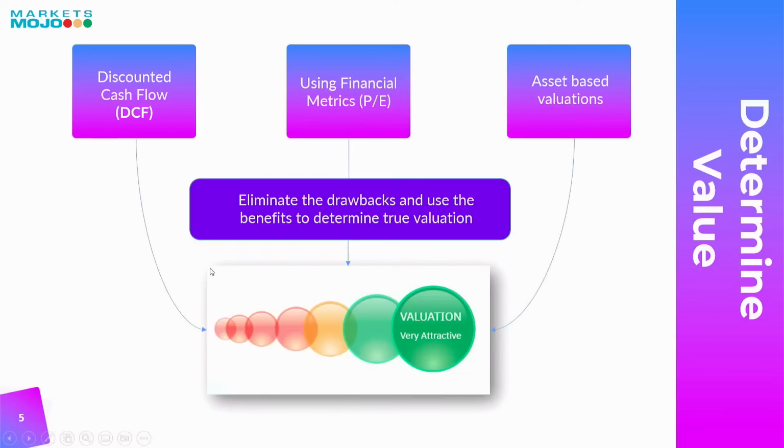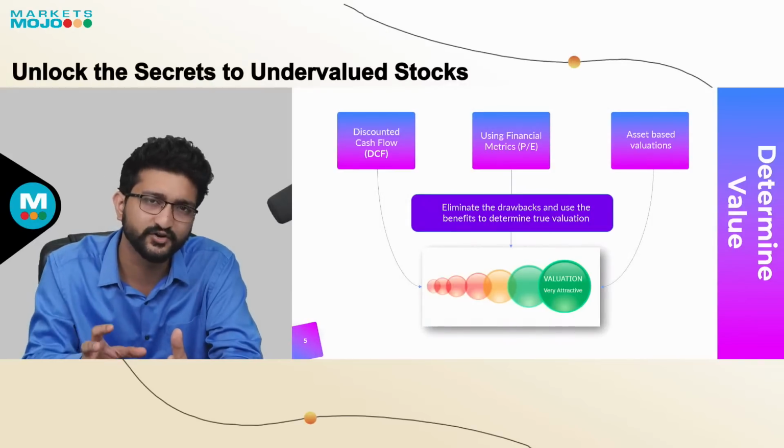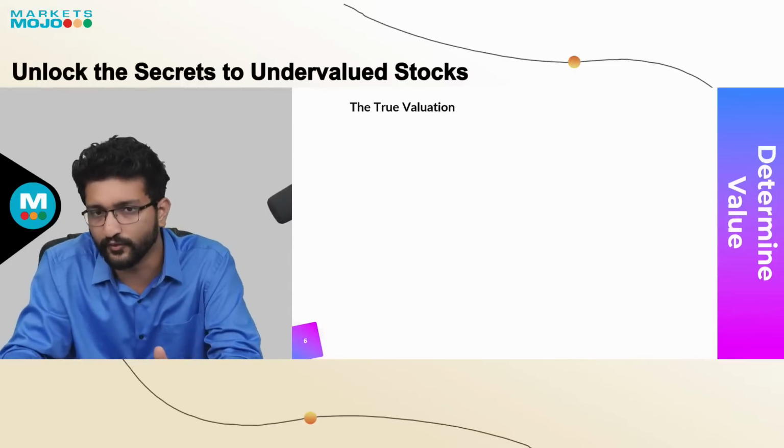Now you will have to understand this dot a bit. You will have to understand how we look at the valuation of a company, because if you're going to try and find out which are the undervalued stocks in the market today, you have to understand why we said it's very attractive. Let's move forward.